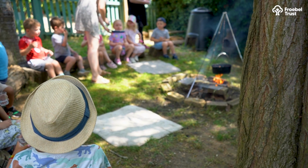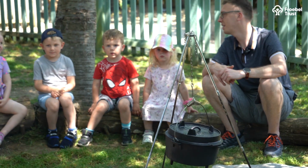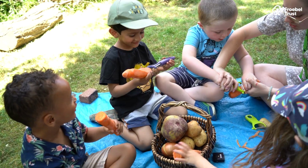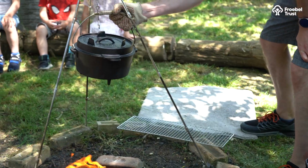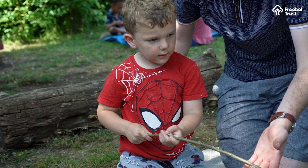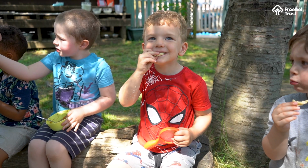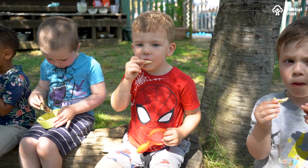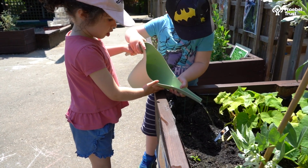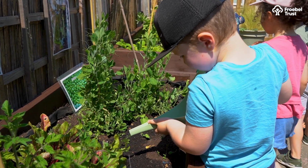The Froebelian aspect of cooking and being outdoors in Forest School is around that connectedness with nature, allowing children the freedom to explore at their own pace. What's lovely about doing cooking outdoors is it links to the Froebel occupations as well, of cooking, the growing of the products as well, so they understand that full cycle of where it comes from and how they get to the end goal. So we started a vegetable patch a few months ago with the children to help teach them about growing and giving them the real life experience of where our food comes from.